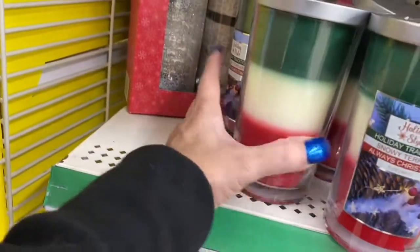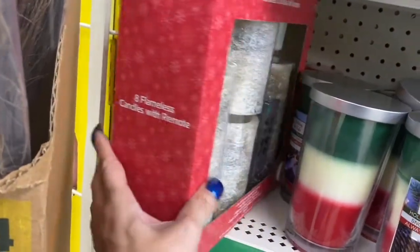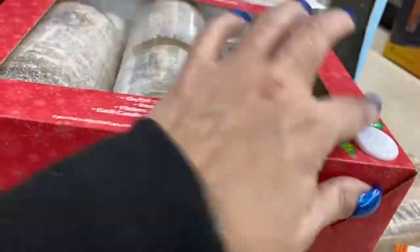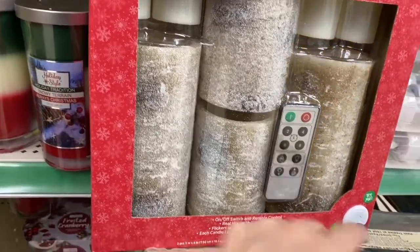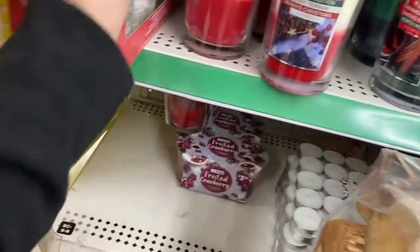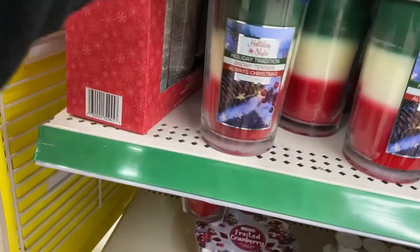And then they have these. Oh, look at this one. This is 8 flameless candles with remote. Isn't that nice? Let's see. It's kind of hard to see like that. Okay, so this is, I don't see a price on it. I gotta ask. Okay, so then they have these.